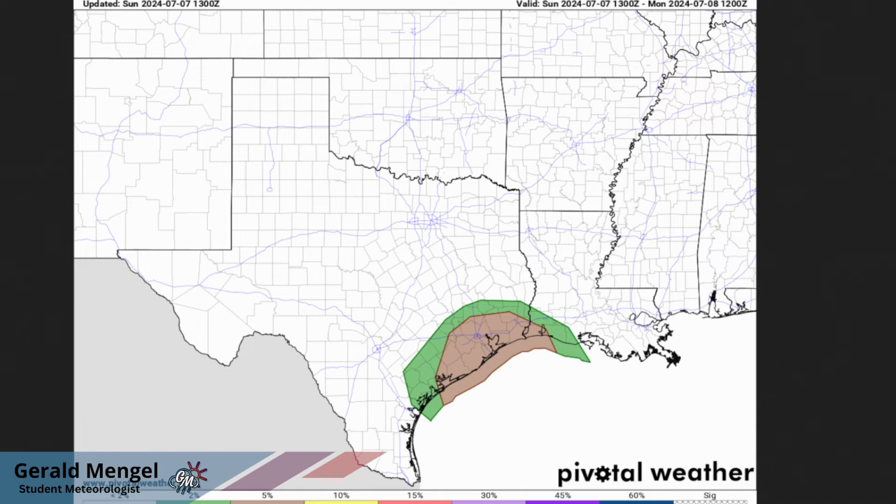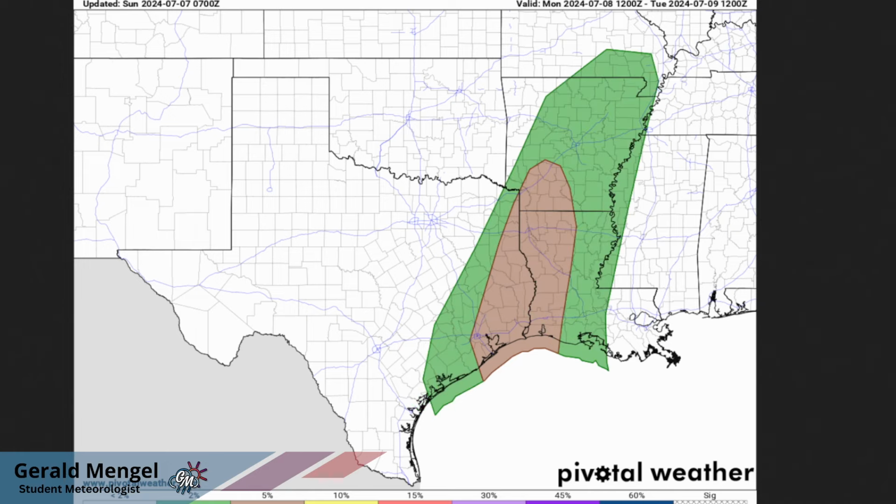Again, with those feeder bands moving ashore, these are quick-hitting tornadoes. A lot of times they're not going to be warned because radar's not going to pick them up in time by the time they're dropping on the ground. I can tell you from personal experience, these low-topped cells make it really difficult to detect the tornadoes that form off of these setups. So you've got to be prepared today in Houston and then into tomorrow.